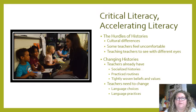The unfortunate thing is when teachers go into the classroom, they already have socialized histories, they already have their practiced routines, they already have tightly woven beliefs and values, and a lot of time that can really hurt them as far as teaching their children and being able to reach each student. And so they have to really open themselves up to change.